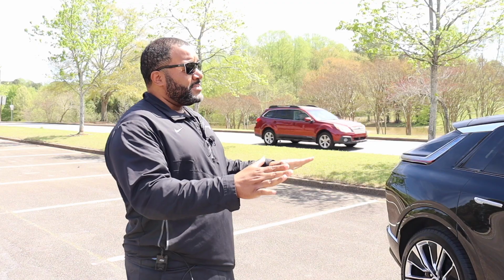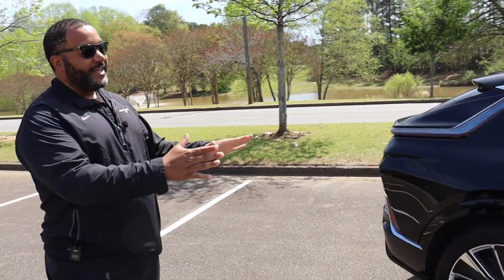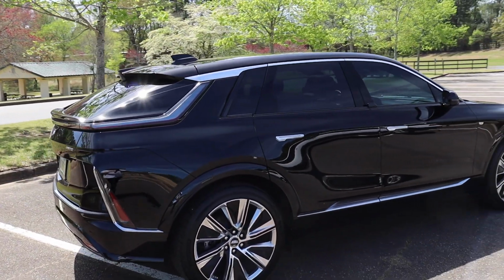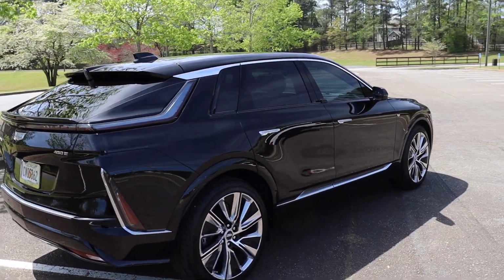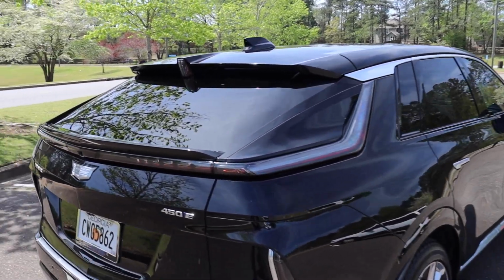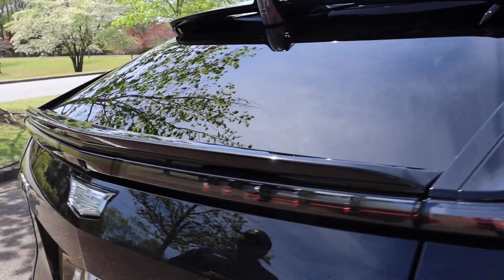As we come around to the back of the car, I really want to show you guys, just looking at it, everything is so futuristic. Looking at the back, you've got the V-shaped lenses right here with the tail lamps. It's very beautiful just looking at it. Of course, your iconic Cadillac badge here.